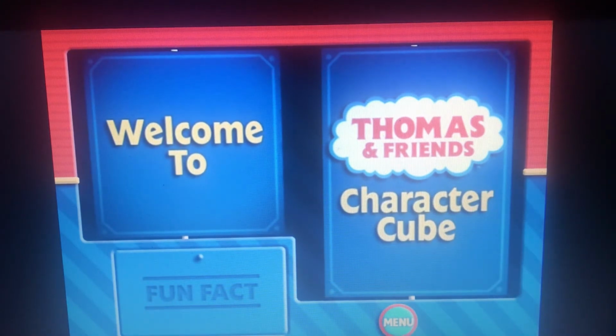You can either sit back and read along as the character cubes rotate to the next character, or if you're in a hurry to see a favorite Sodor friend, you can click on the next button that appears on the screen. If you would like to go back a cube, click on the back button that appears on the screen. Have fun!